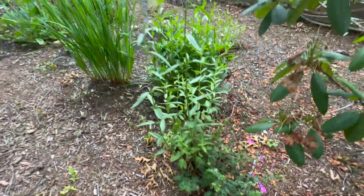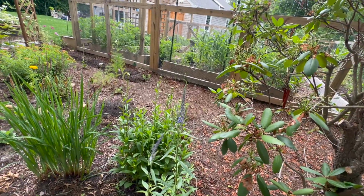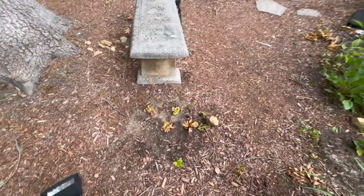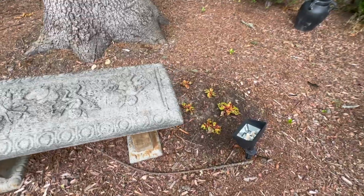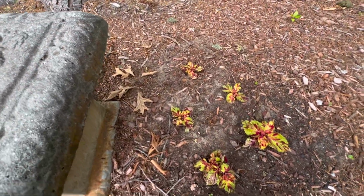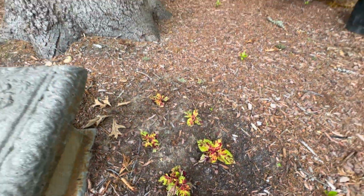If anybody knows what these plants are, let me know, because these are more plants I pulled out of my neighbor's garden when she was trying to clear out some of her perennials. And I had some left over. They look really sad because I just put them in the ground. Coleus, I just popped in there beside my bench. Looks like they're getting eaten too. But this one's called Folio Picasso.